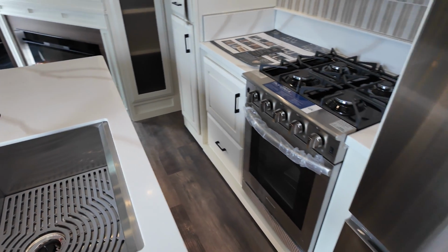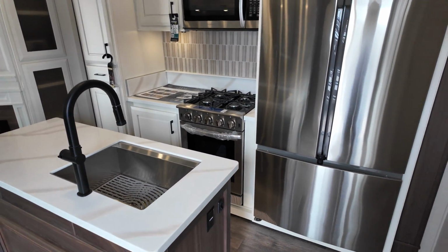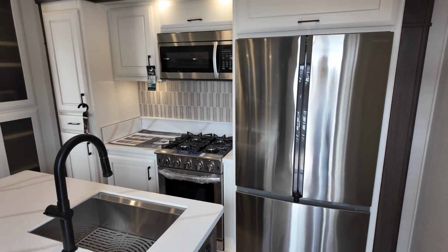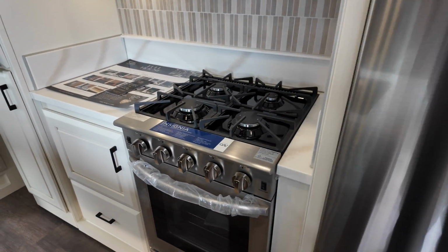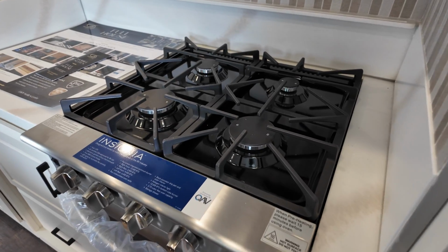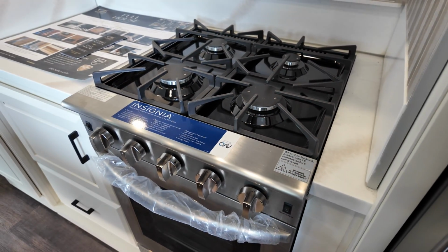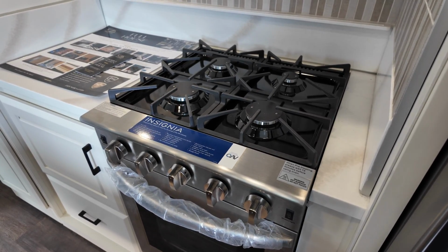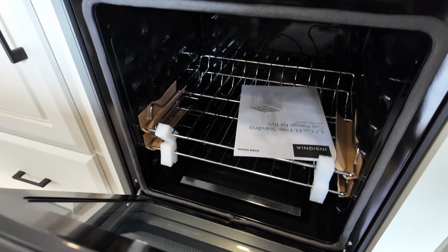As far as appliances are concerned, this is going to be built for more of a home away from home. So you are going to see you have your big old Mac Daddy Insignia refrigerator, along with the largest oven in the RV industry, the Insignia oven here. So you got your 4 stovetop burner and enough room to cook up a turkey.